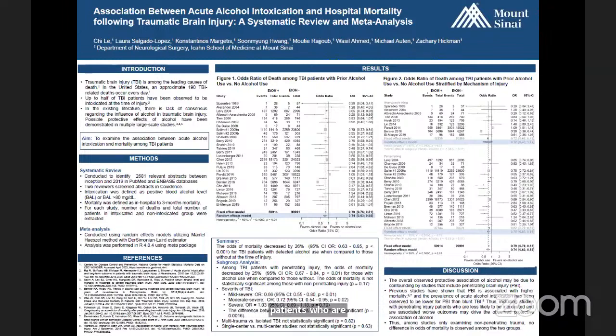As seen in figure two on the right, we conducted further subgroup analysis stratified by mechanism of injury. When examining patients with penetrating injury, as seen at the bottom, we observe a similar association with an odds ratio of 0.75. However, when restricted to studies only looking at non-penetrating trauma, the association was no longer statistically significant, with a 95% confidence interval of the odds ratio including one. Thus, our findings suggest that the overall protective association of alcohol may be due to confounding by studies that include penetrating brain injury patients, as evidenced by Simpson's paradox.